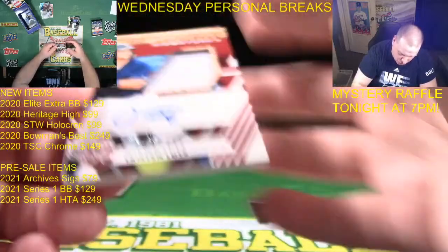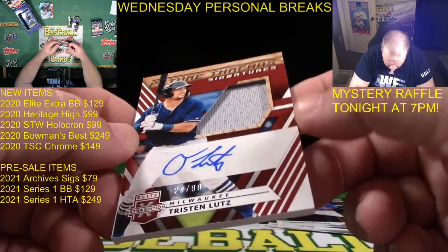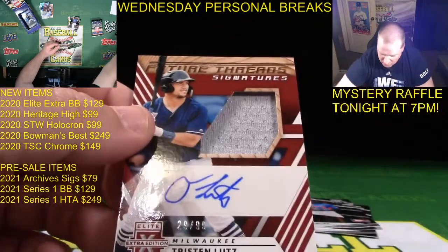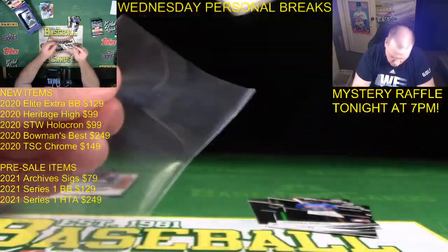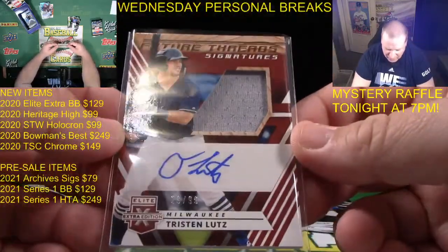And how about a Tristan Lutz Future Thread Signatures 29 of 99 on the Relic Auto there. Seems like one Relic Auto per box. Tristan Lutz.